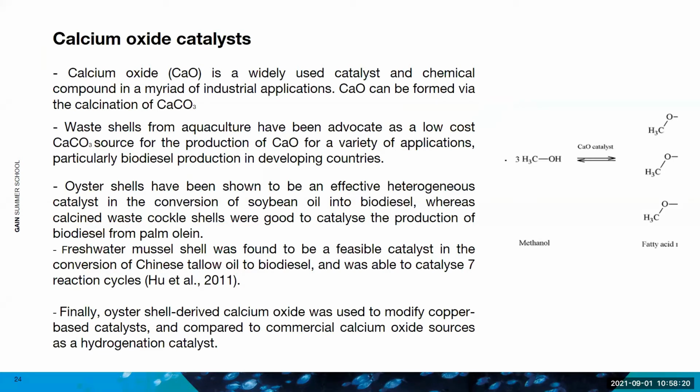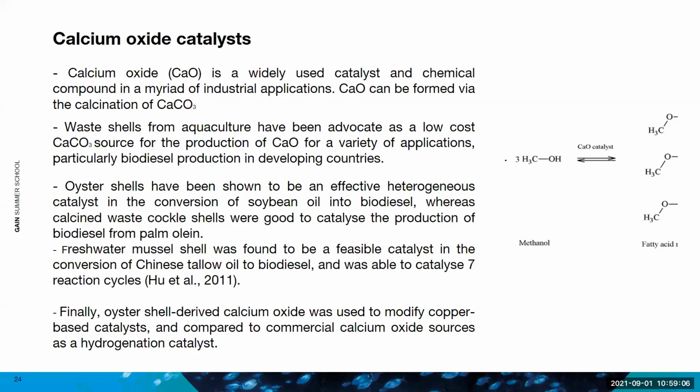Other uses are related to catalysts. The calcium oxide catalyst is really important in the chemical industry today, and this calcium oxide is formed by the calcination of calcium carbonate. And the waste shells from aquaculture could be a low-cost source of calcium carbonate for the production of this calcium oxide. Oyster shells have been shown to be an effective heterogeneous catalyst in the conversion of soybean oil into biodiesel. And also in China, there is a reference to the use of freshwater mussel shells as a catalyst for biodiesel.